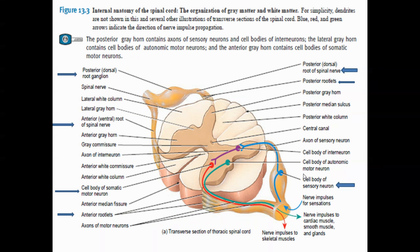So we have seen the internal anatomy of the spinal cord, the organization of the gray matter and the white matter, and we have studied clearly about the position of the gray matter inside and the white matter on the outer side. We have studied about the anterior fissure and the posterior sulcus, which go inside, and also the anterior white column, posterior white column, lateral white columns, and the gray horns: anterior gray horn, posterior gray horn, lateral gray horns, and about the roots and the rootlets. We have studied about the posterior root of the spinal nerve. It contains the ganglion, and also the anterior root. The anterior root is called the ventral root of the spinal nerve, and the posterior root is called the dorsal root.